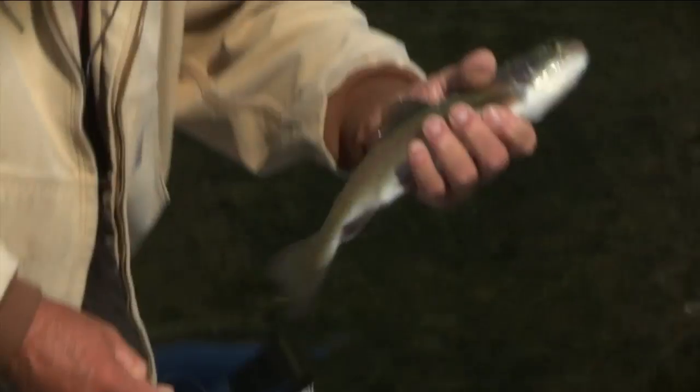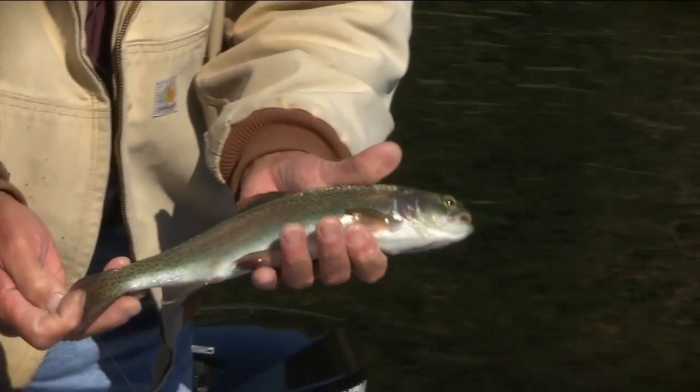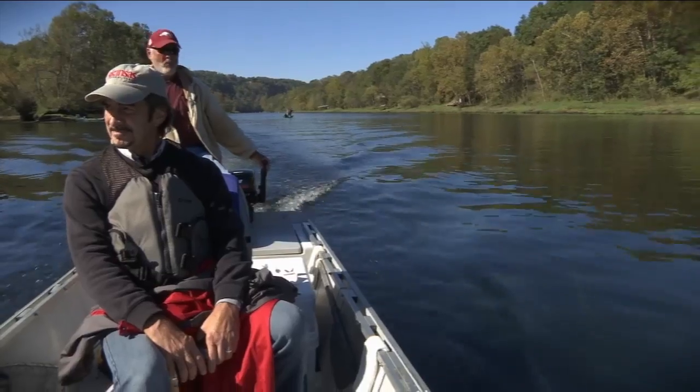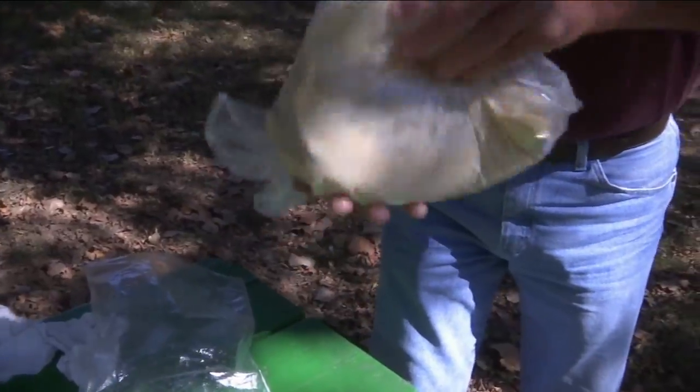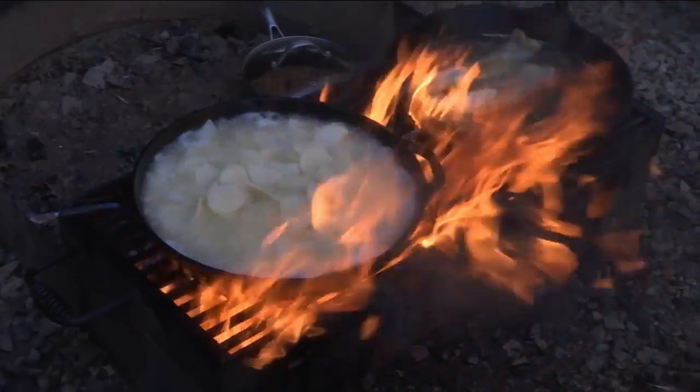And one by one, we each finally caught our limit of 5 rainbows apiece, which meant heading to shore, cleaning the fish, and after a little shaky-bakey, plopping them in the frying pan for our shore lunch with all the fixins.